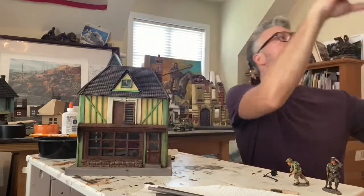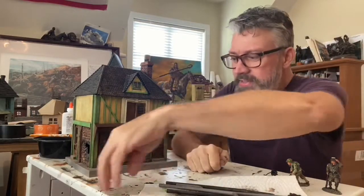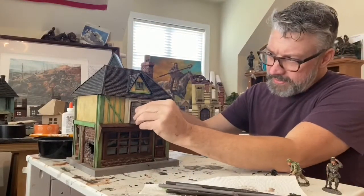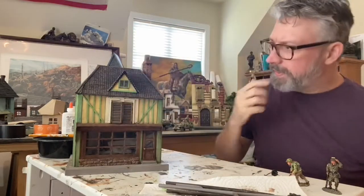We'll move this out of the way, don't need that. And so it's just a work in progress. Here it is. Oh, see your little shutter? Kept these, didn't glue these down because I wanted to be able to leave it open like that.